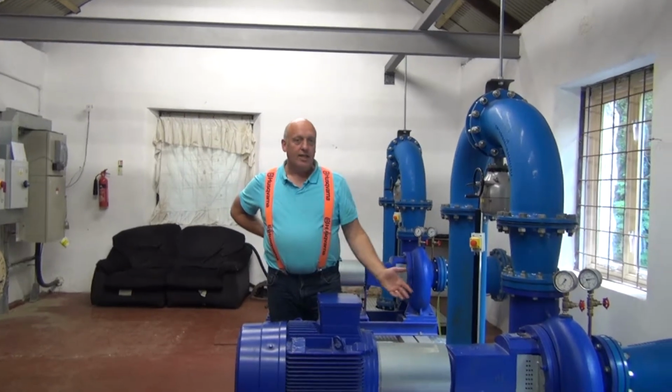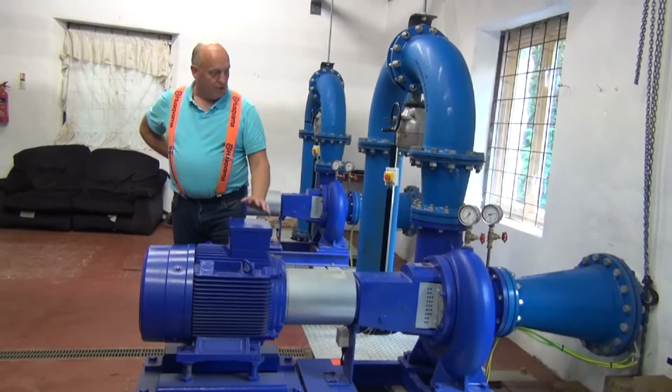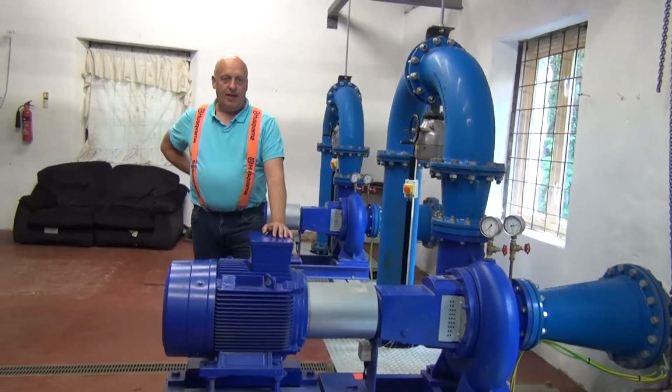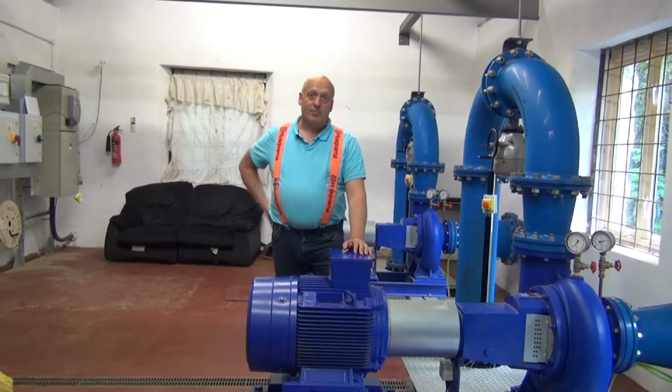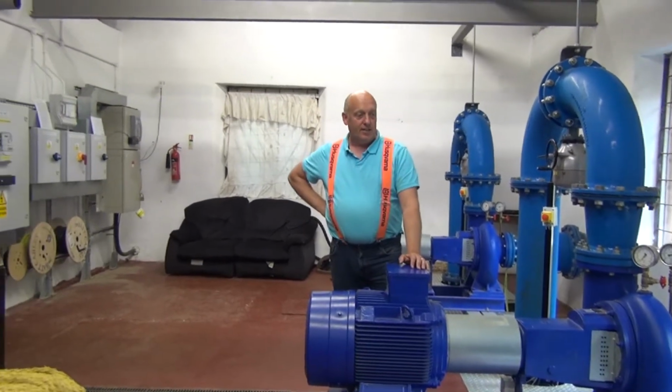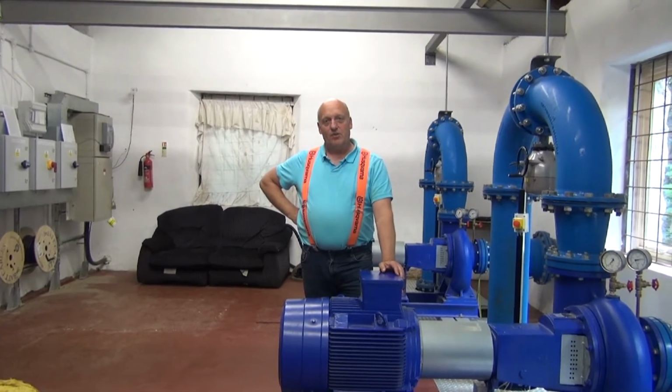Today we've taken all the old machinery out, and we've got some new modern turbines, and these are generating electricity. The electricity is exported up the hill and is performing much the same task as the compressed air did, but today it's all electric.